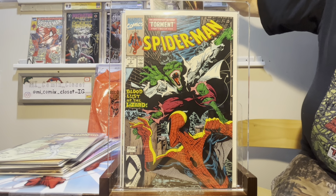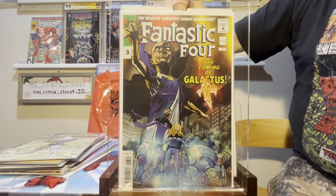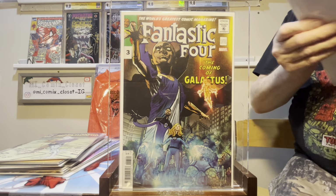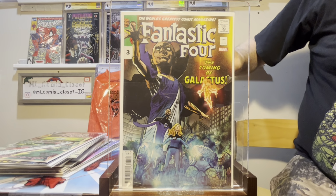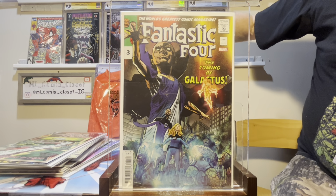It's actually Fantastic Four number three, but it's the Coming of Galactus, I believe. I meant to look at that. I kind of have an idea that it may be a reprint of Fantastic Four 48. I'll check in a little bit.